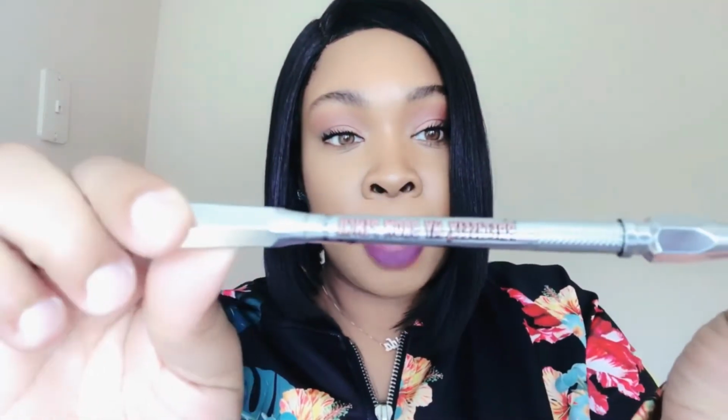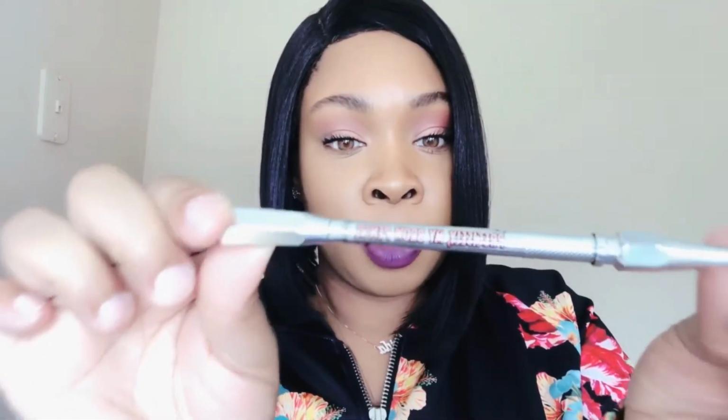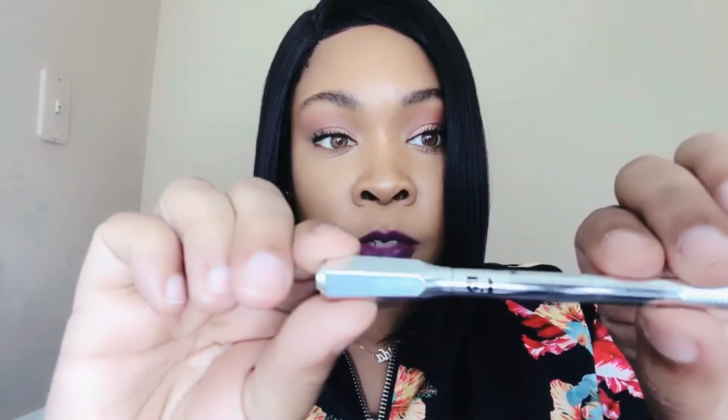This is the Precisely My Brow pencil. I happen to like this pencil. I was actually putting this one in my favorites high-end makeup video. You can look at that one. This is in the color 4.5. This is one that more recently came out. But it's the 4.5 in terms of color or shade. I happen to like this one because it's not so dark comparatively to the 5, and it's darker obviously than the 4. So I love this brow pencil.